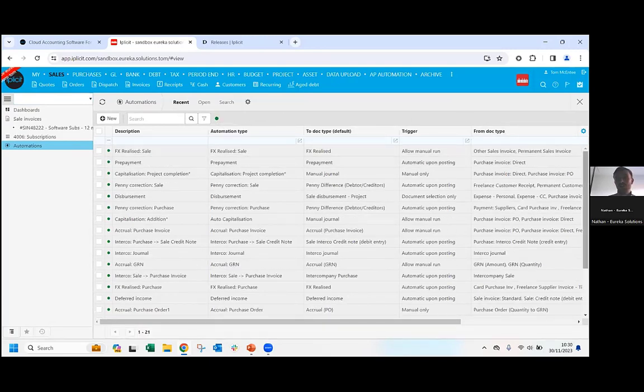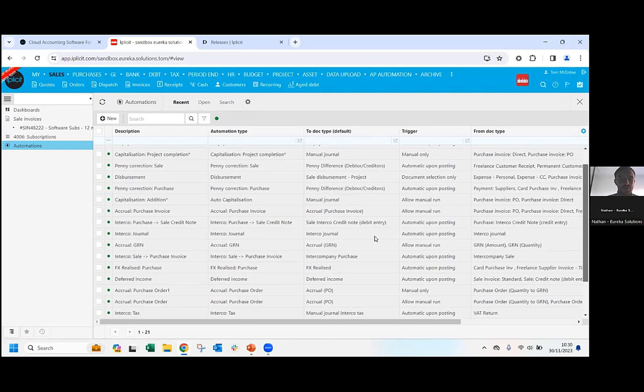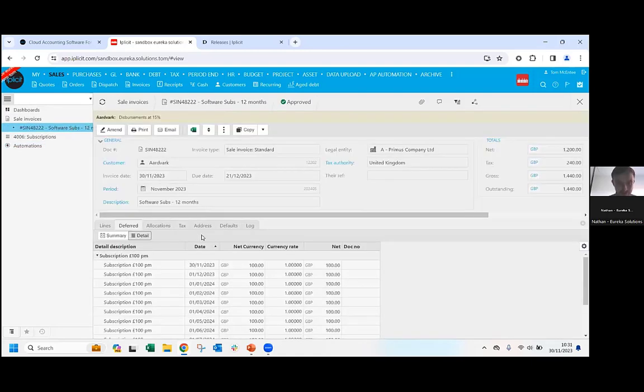In our automations, we can automate lots of things within iplicit. It's not just for deferred income, it could be for intercompany transactions that we touched on. If we come in here, we can see our deferred income. This just means that when we post a deferred income transaction, it'll automatically do the postings for us based upon what we tell the system. So if I pop back in here and look at this, this is a really simple example.